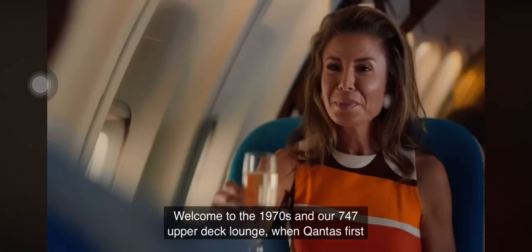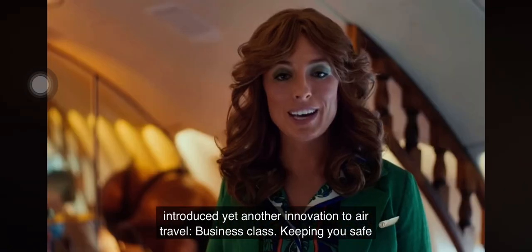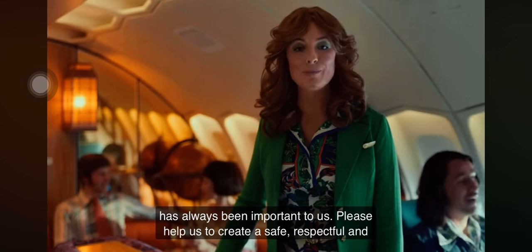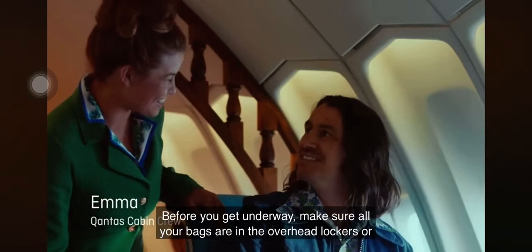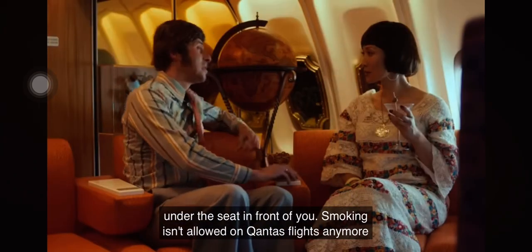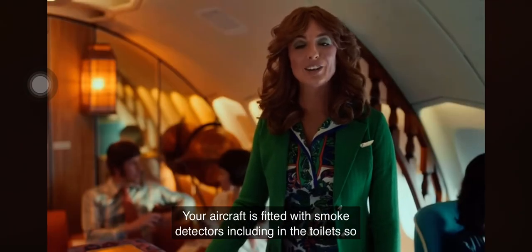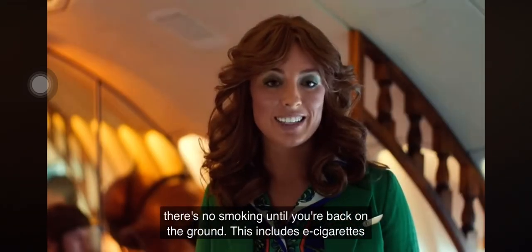Welcome to the 1970s and our 747 Upper Deck Lounge, when Qantas first introduced yet another innovation to air travel, business class. Keeping you safe has always been important to us. Please help us to create a safe, respectful, and positive environment for everyone on board. Before you get underway, make sure all your bags are in the overhead locker or under the seat in front of you. Smoking isn't allowed on Qantas flights anymore. Your aircraft is fitted with smoke detectors, including in the toilets, so there's no smoking until you're back on the ground. This includes e-cigarettes, whatever they are.